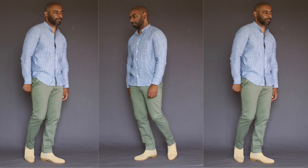Okay, so there you have it. My guide and lookbook on how to rock those chinos during the summer.